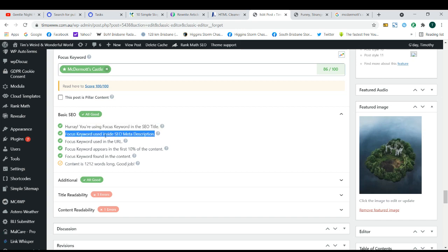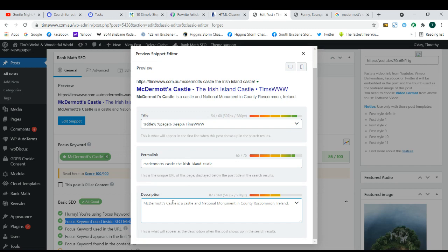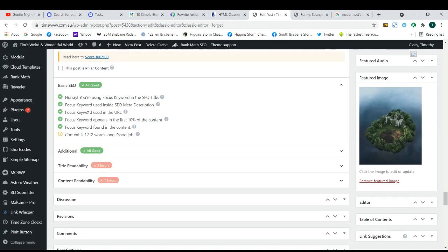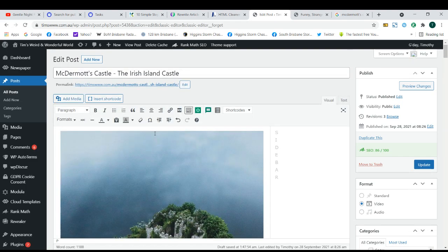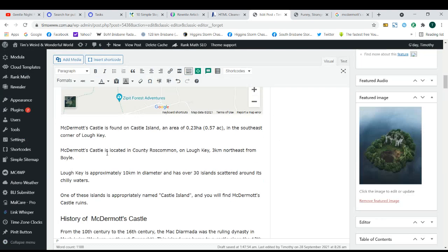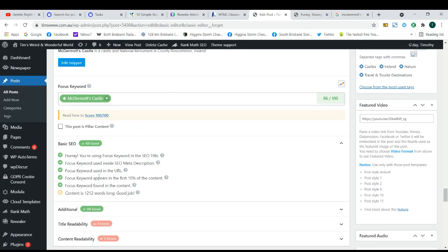Here's another one: put it in the meta description, which is here. Focus keyword use, as I was saying before. Most of the time WordPress will just automatically add that in, but if you haven't got it in there, you can go back up to the top here and add the keyword. You just go through each one. It says you should try to put the keyword in the first 10% of the content. So when you're writing a blog, try to put the keyword or keyword phrase that you're trying to rank for in the first couple of paragraphs, or the first 10%.